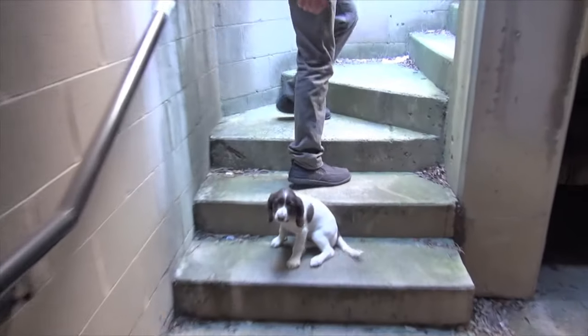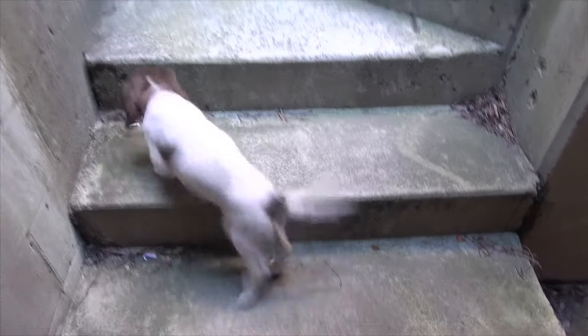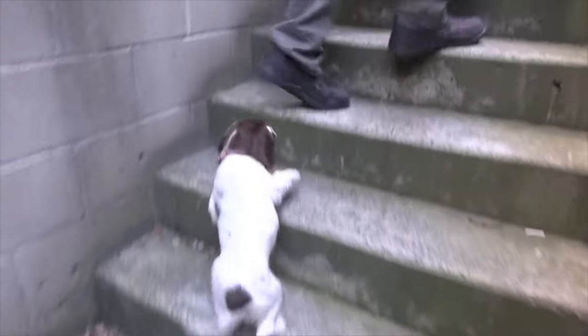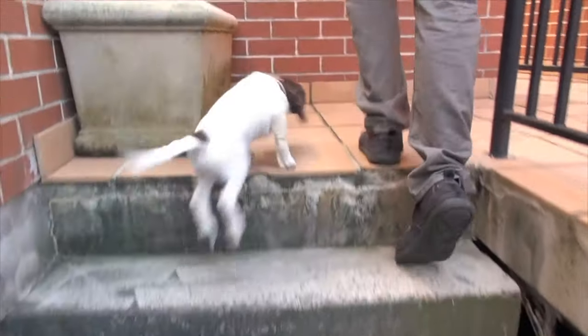Stairs can sometimes be a challenge for puppies. It's important that you don't get too involved. Just take your time and let the puppy figure it out. Come on. Good girl.